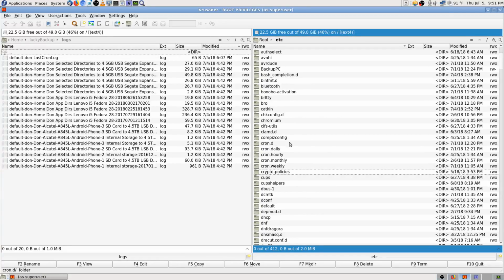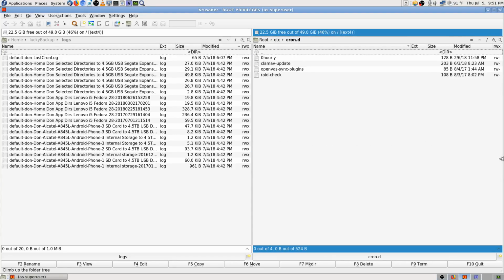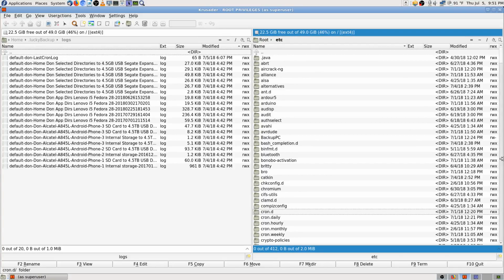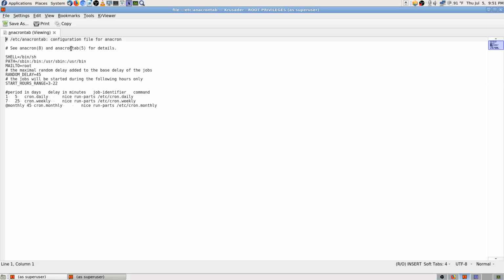Okay, so yeah, I guess there's not a... Chrome, I already went in there, but I don't see it. That other one is in a whole different folder. Oh, anacrontab. There's one. I thought I had seen that. Okay, this one, see, crontab. This does look like it would run something. Hours range 3 to 22, 1, 5, cron daily. Oh, okay. That tells these other ones when to run.